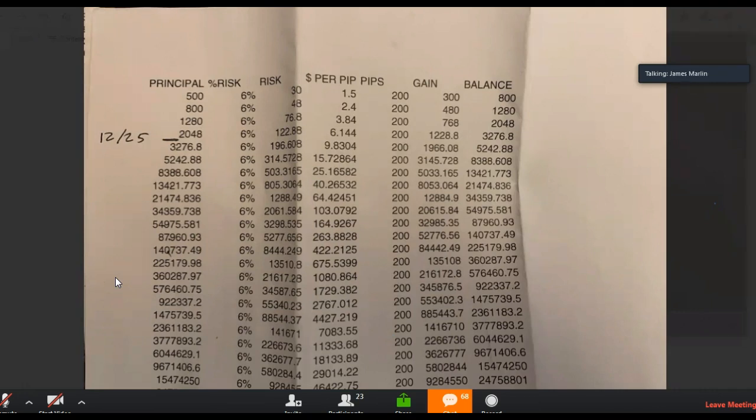I'll tell people this. Somebody made this for me. It's actually an Excel spreadsheet. I played with some balances and someone just said, put in $500, 6%, because you can change the principal, the percentage, and you can change the pip count. That changes as you change those numbers. Put in 500, 6%, put in 200 pips at this trading style. 200 pips isn't hard to get. It's just not. And I was like, man, at 13 trades I could be at $140,000. It blew my mind.